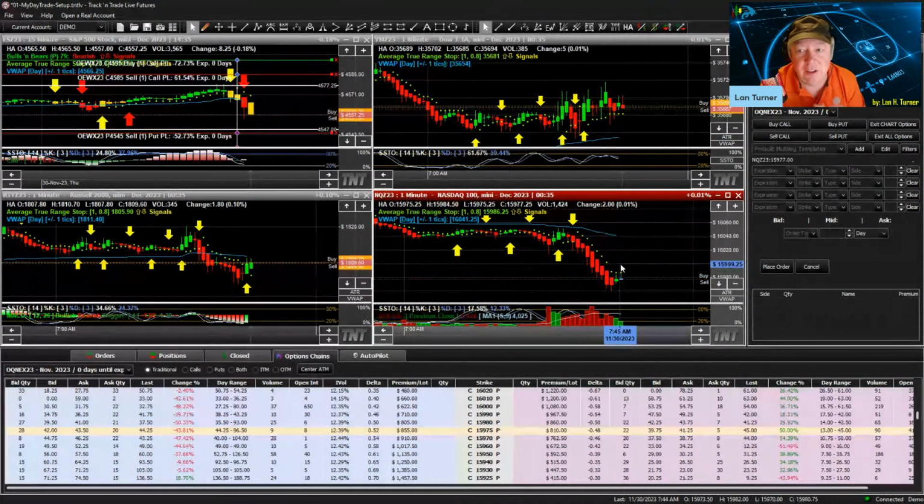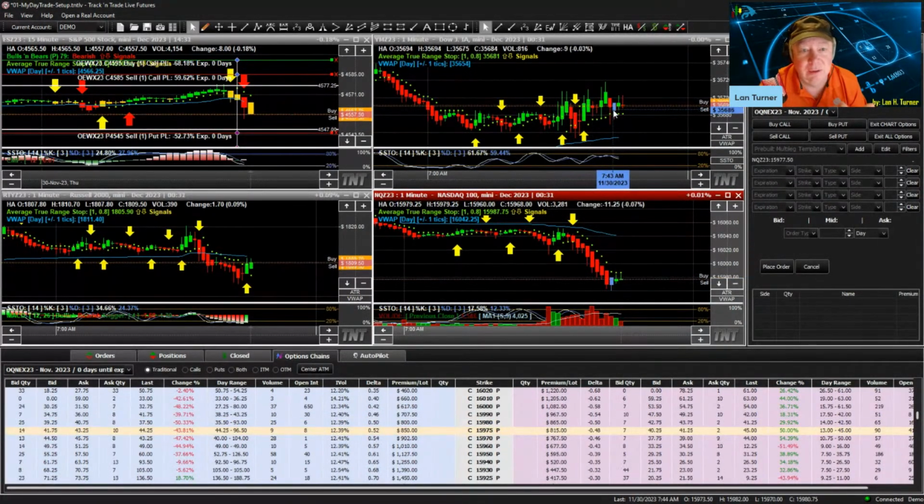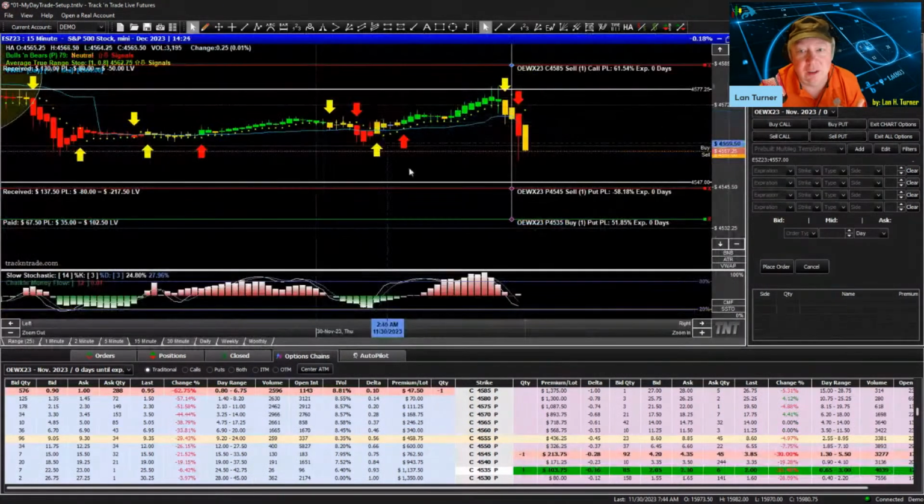We'll get some choppy stuff in here too. But I mean, look at the Dow. It's really nasty and choppy right now. That's a real nasty, choppy market. And the S&P, we've got our Iron Condor on here. Now, this is a 15-minute chart.